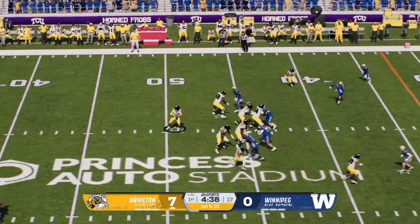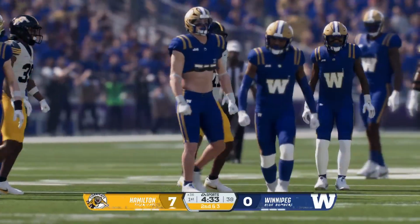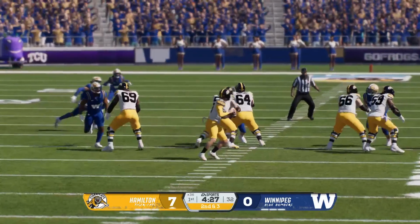To the air on 1st down. Gets it out fast. Love the location of the throw on that slant pass. Put it out in front of the receiver, put it on his face mask so he can catch it and try to advance.